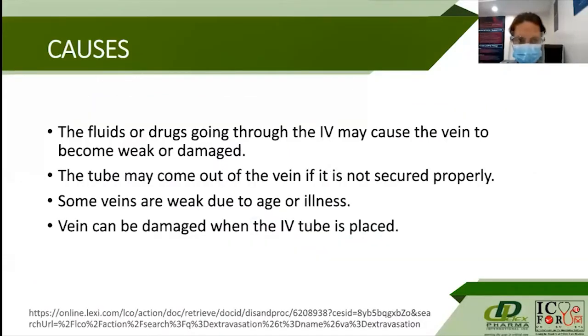So it is important for us to know the causes of extravasation. It can be medical causes, patient-related, or work-related causes. So what are the different causes of extravasation? It can be due to drugs or fluids. It can be caused by damage when the IV tubing was placed. So proper administration of intravenous therapy to the patient is very important, and a very careful nursing technique in IV administration is very important. It can come out of the vein if it's not secured properly. So the IV inserted material should be properly managed and monitored.